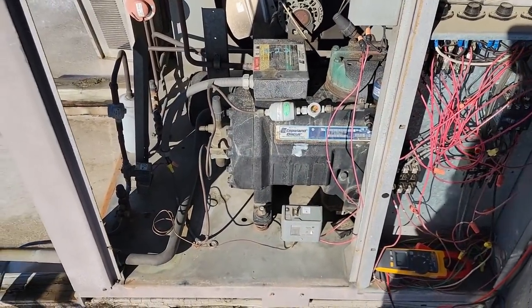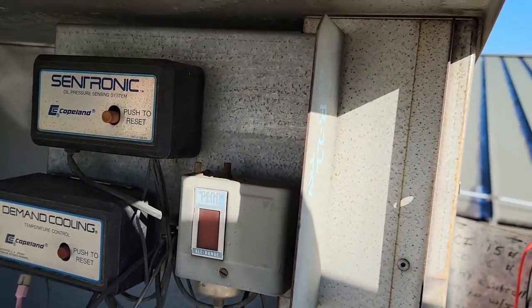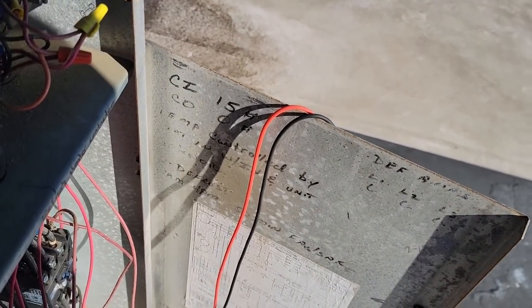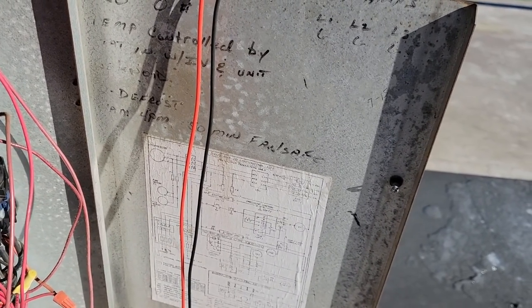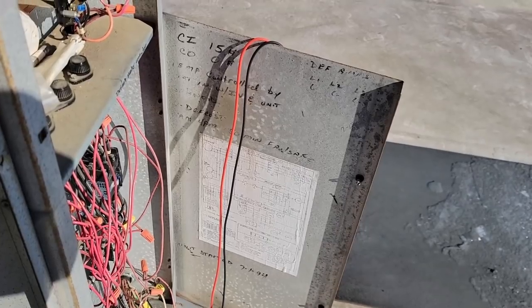Today's one of the coldest days so far this year. One of the problems you get is these low pressure switches get out of whack when they get, you know, 20 years old. They just don't come on like they should. Originally, it looks like the cut in was 15 and cut out was 0. Temp controlled by stat in the walk-in unit. 2 defrosts, 4 a.m. and 4 p.m., 50 minutes, fail safe. So that means it must have a termination switch.